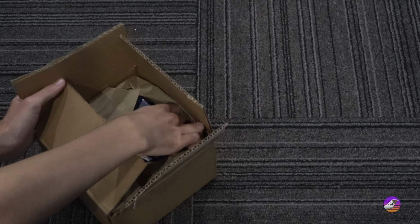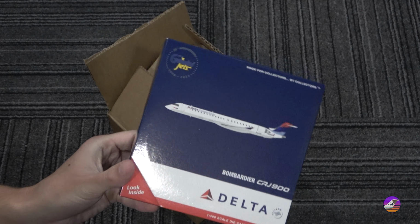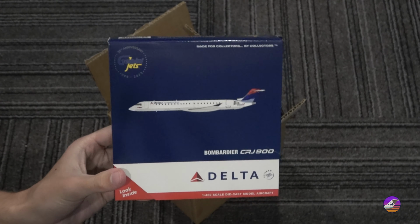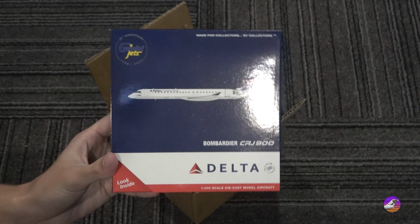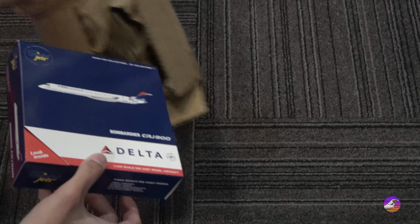So let's take a look at the very lovely Gemini Jets 1:400 scale Delta Connection Bombardier CRJ-900 with the Deltaflot livery. And yes, I will address the elephant in the room because I'm sure you can already tell what's going on with this box. It is a very interesting element here, and we'll talk about it a little bit as we unbox it. So let's go do that right now.